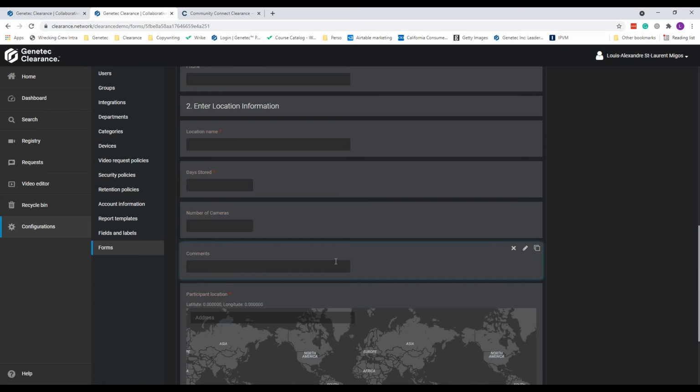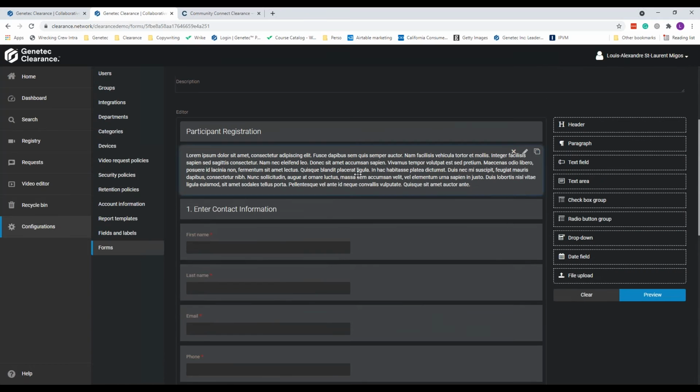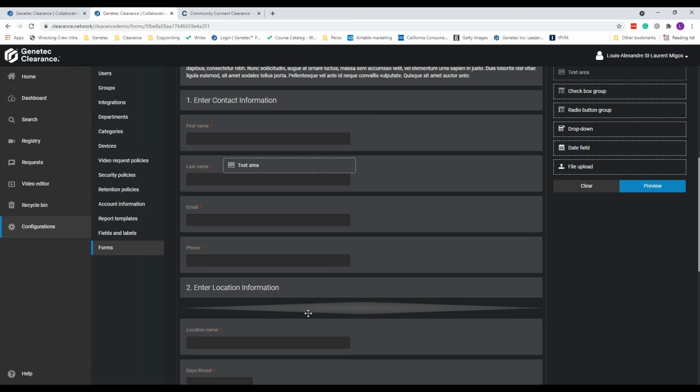So while the template is great as a starting point, and it can be enough for organizations, we also allow organizations to customize the form to their needs. So you can add any additional fields very easily in the application. So it's just clicking and dragging, dropping text fields in the appropriate section where you might want to add something.